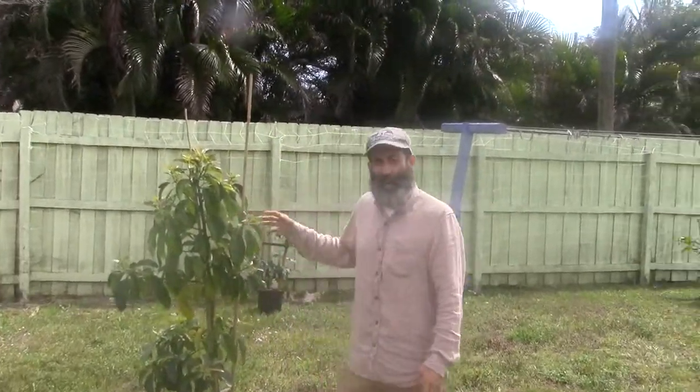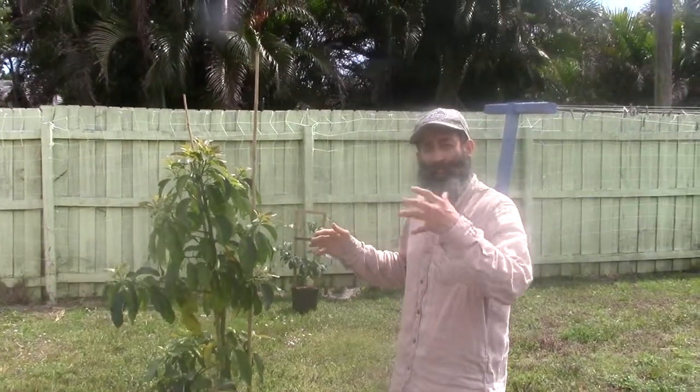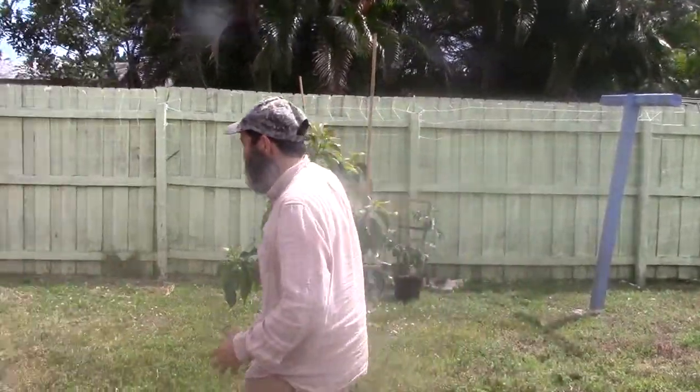And here I have an avocado tree. Again, I've got 3 or 4 avocado trees, different seasons, so I'm going to have avocados 10 months out of the year. Really excited about that. So I've got an avocado tree here.